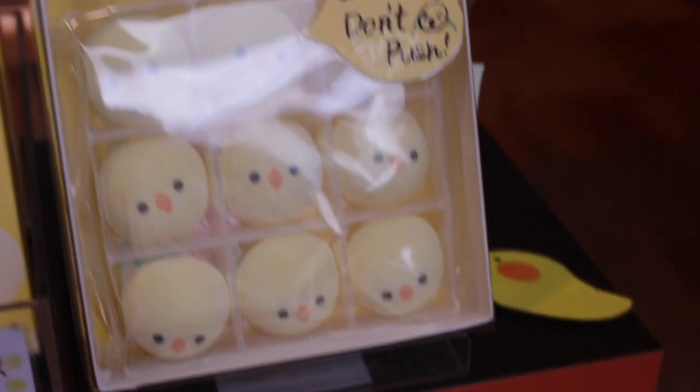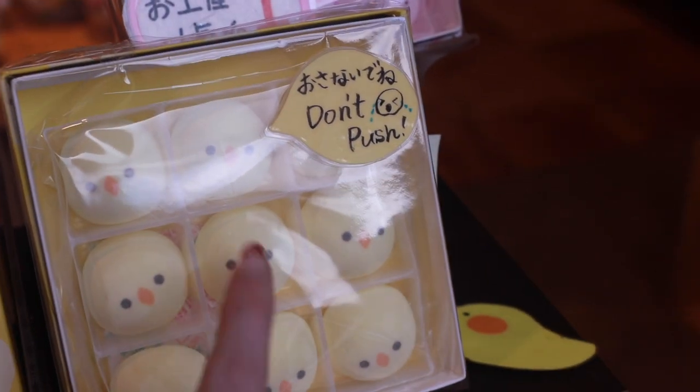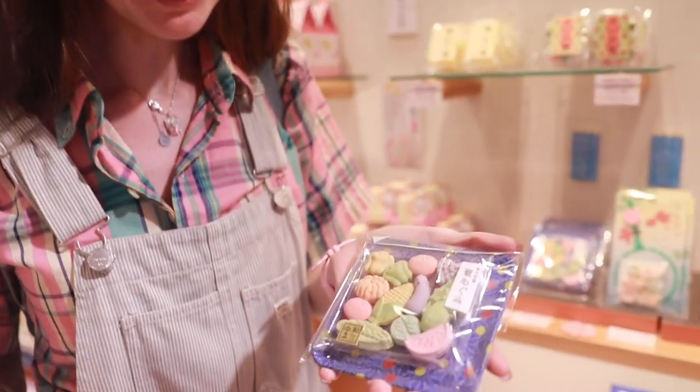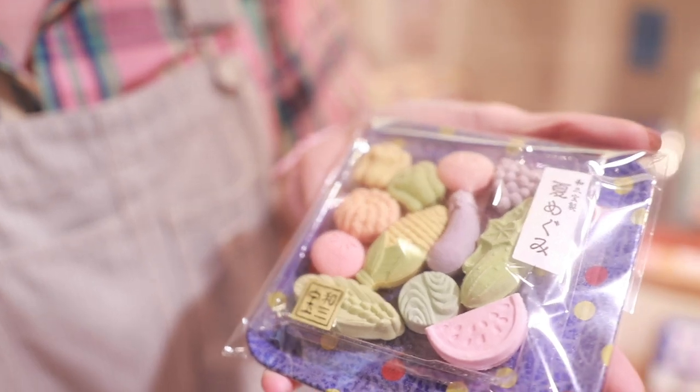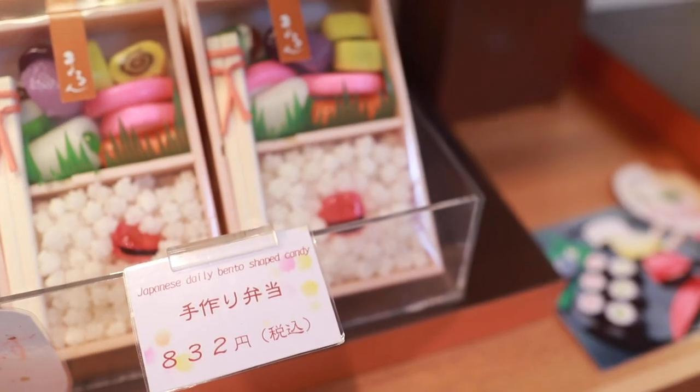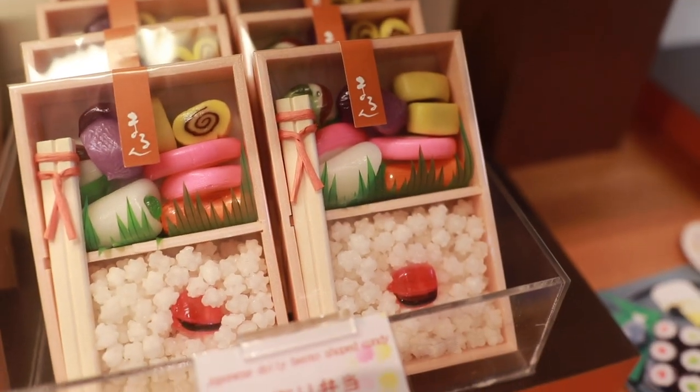The sign says no, but my fingers say yes. This is beautiful. I bet these are delicious. Oh wow. Aren't they amazing? This is just like unbelievable to me. Science has gone too far. Yes. This is insane.